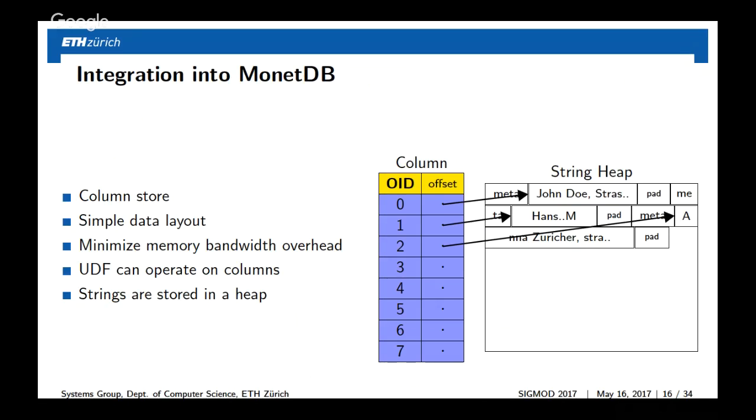Another advantage of using MongoDB is that in MongoDB, a UDF can operate on a complete column, and thereby we can offload the complete column to the FPGA, and we don't have this overhead of calling the FPGA for each tuple. And this reduces the overhead significantly.